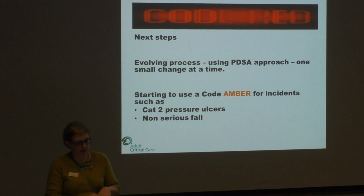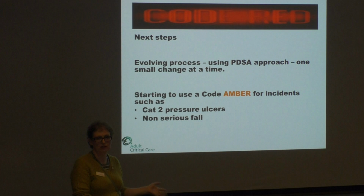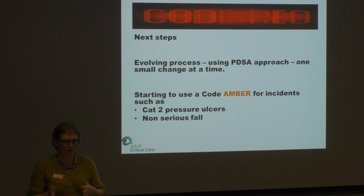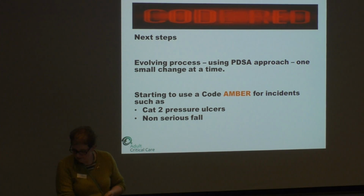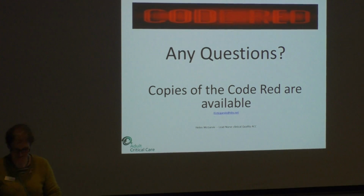And then the next stage is to use what's called a code amber. And this again is a more localised response for things like non-serious falls or category 2 pressure ulcers or a medication incident where the staff already do investigations, but again it might not be the next day, it might be 2 days later, and people forget and move along. And that's it. Thank you very much.